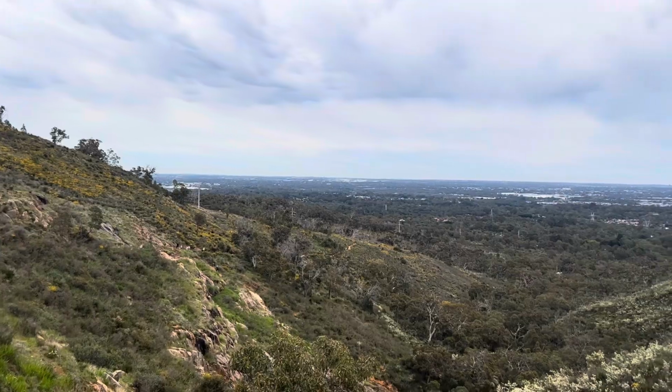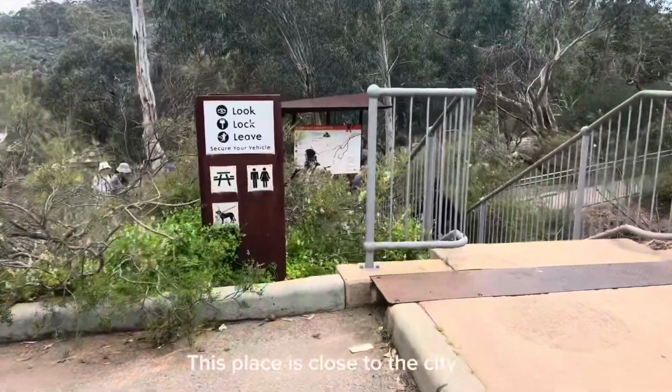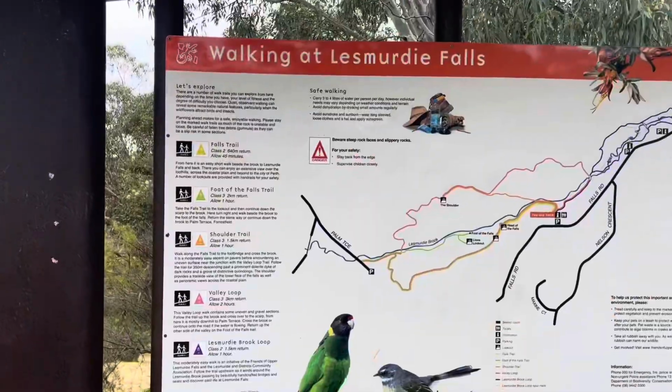We will go to Lesmurdie Falls. Ngayon, we haven't been there for a while, so we'll see how it goes. At ayan na, we're here in Lesmurdie Falls. This is one of the places here in Perth na pwedeng bisitahin at malapit sa city. So if you are up for a day trip, this is one of the places to be.